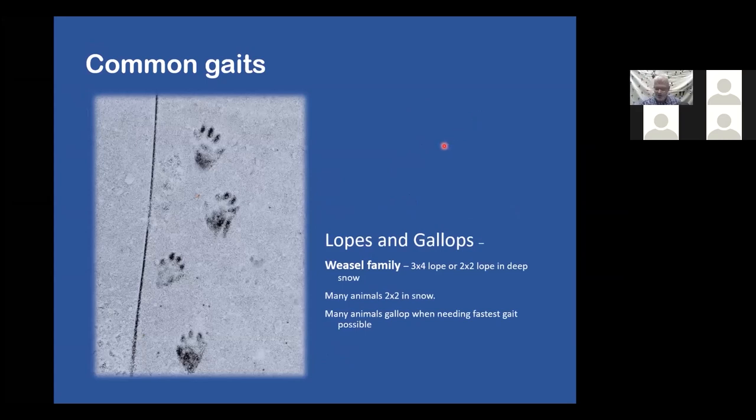So this here, if anybody watches our Facebook page, you should have known this was on a track Tuesday, but this is actually a gallop. And the only way you would know this is a gallop is if you can distinguish the front feet from the hind feet. So that's why that becomes really important as well.